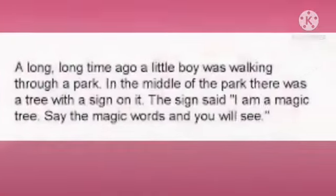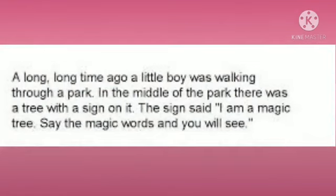Let's start the story. A long time ago, a little boy was walking through a park. In the middle of the park, there was a tree with a sign on it. The sign said, "I am a magic tree. Say the magic words and you will see." Now, where do you stress and where do you pause?